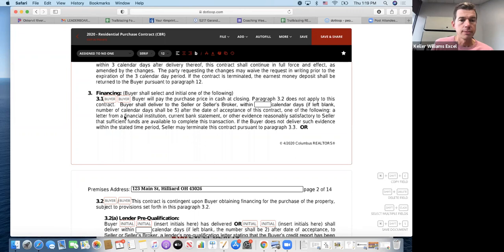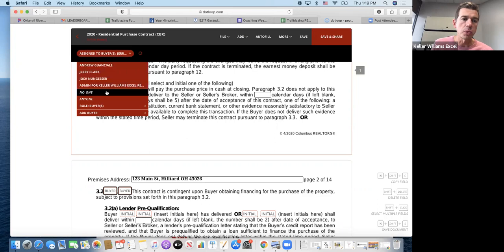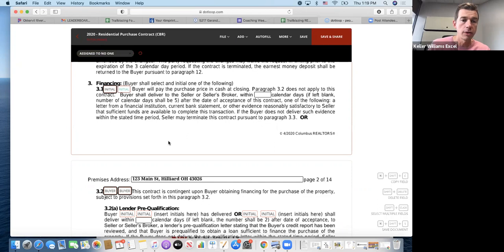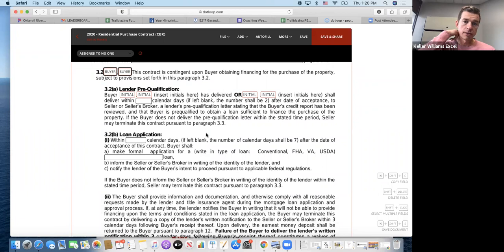Yeah. So most of the time, as we look at section 3.1 here on the contract, we don't want our buyer, if they're going to use a lender, to fill this out. So we want to make sure that this is assigned to no one. We don't want any confusion once we send this over to our buyers, because it's all done electronically. If we don't change this, then they have the opportunity to fill that out. If it is a cash buyer, by all means, fill this out along with proof of funds. More often than not, we are using financing.